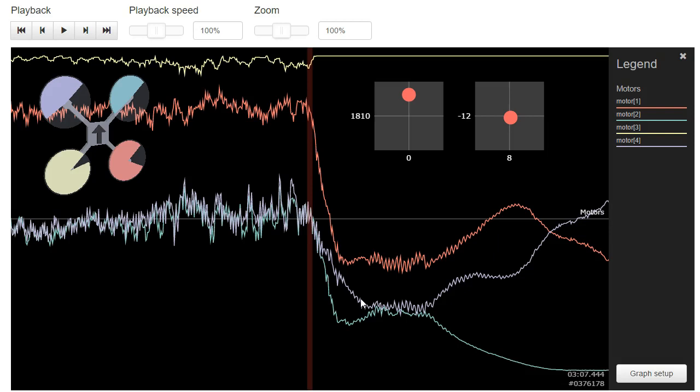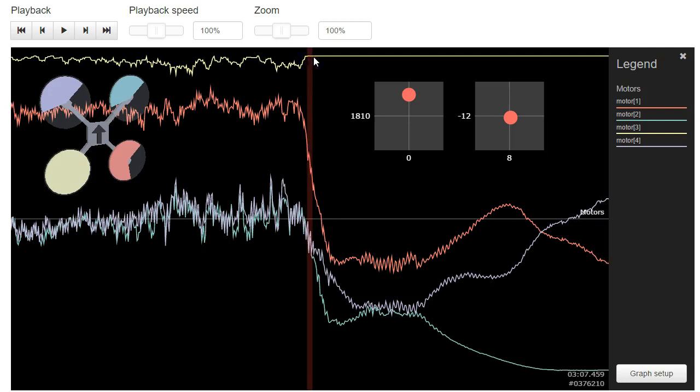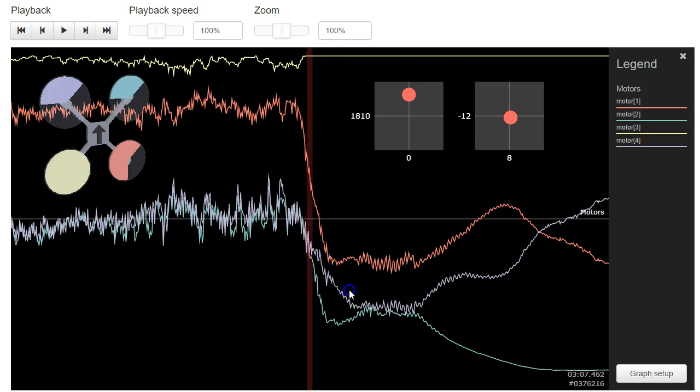That's actually how Multiwii did it. It's a really outdated way of handling motor saturation, which is when a motor goes to 100%. What Cleanflight does is when any motor hits 100%, the other motors are scaled down to maintain the right proportion of thrust between them so as to keep the copter stabilized. Okay, so we see that as soon as the back left motor hits saturation, the other motors immediately scale down to try to keep the copter stabilized.